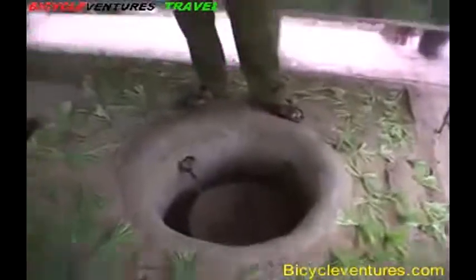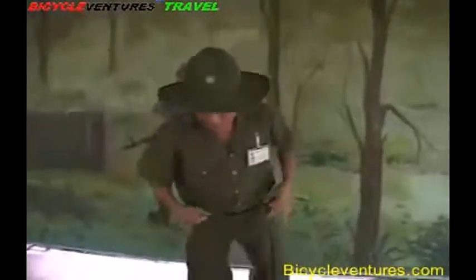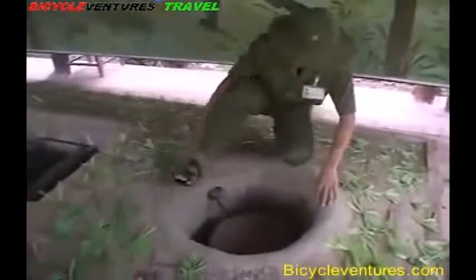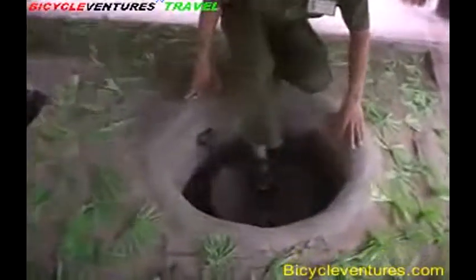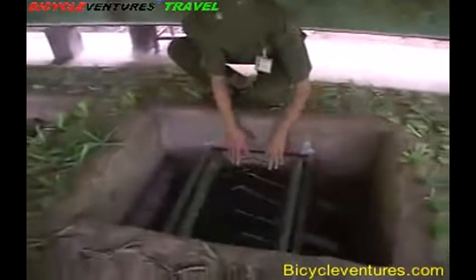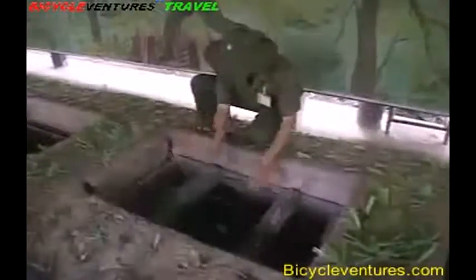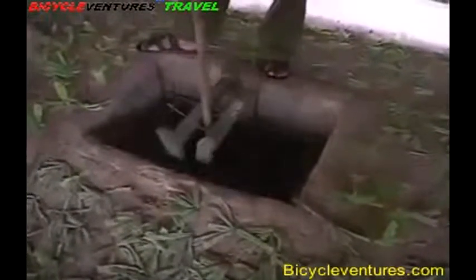Next, he showed us some of the booby traps used against enemy soldiers that came into the area. All of them were camouflaged on the top. And when somebody steps on it, you see what happened. Wow. Rolling. Right? Yeah. When someone steps, it works. Wow.